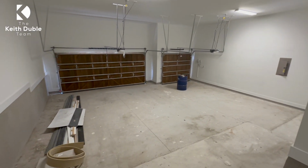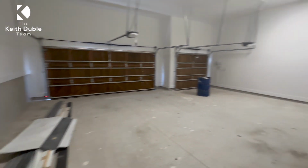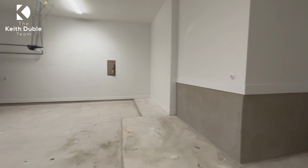Now, this garage has some steps that go down. This is a 3-car. It's a 2-door. So you have a single door, and then you have the double door on the left side here. But again, this house is for sale.